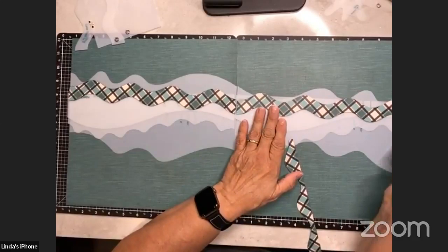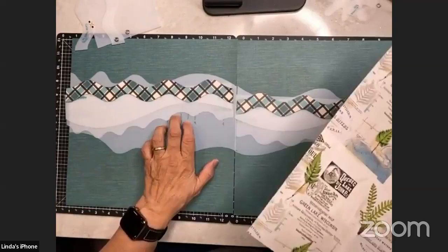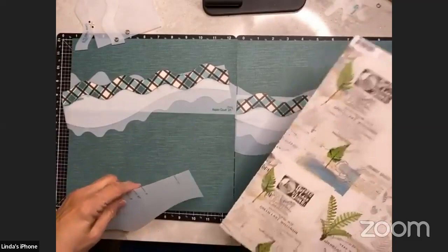She's not happy. But Debbie, who I believe was from Florida, says she loves that plaid paper. Isn't that awesome? And it's hard to see, but there's a real fine red line next to the brown line. Yep. And hopefully it comes out better in the pictures that she'll post afterwards.